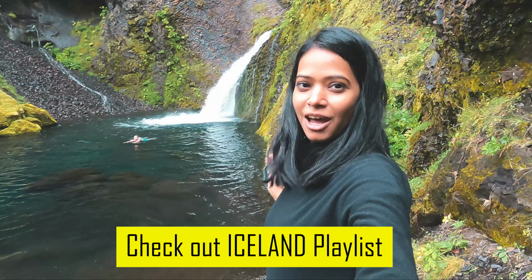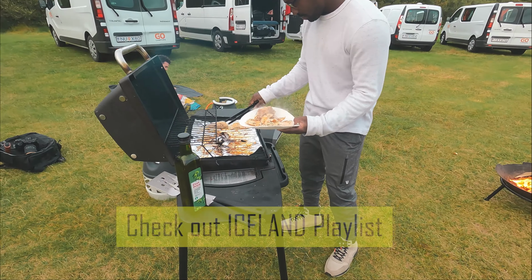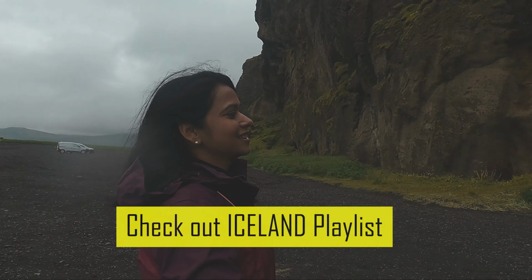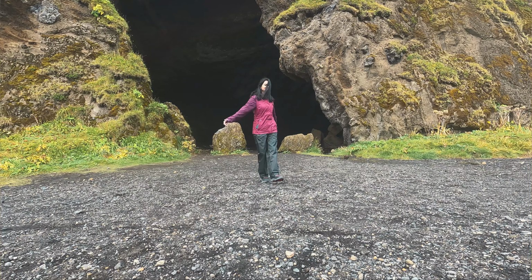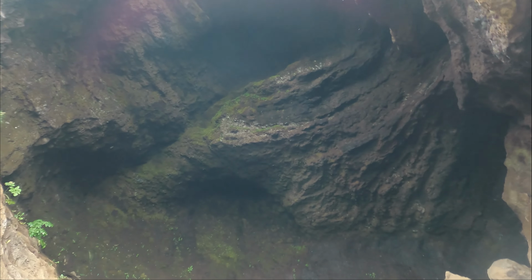A natural swimming pool. It's called the Glacier Plunge. Just look at this cave. I'll just go inside. Wow, this is so cool. And does it echo?